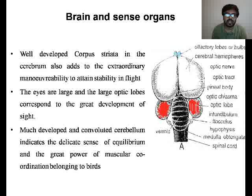Talking about the eyes, they are quite large and are required for the vision. In comparison to the optic lobe, the olfactory lobes are rudimentary or very reduced. And when we look into the cerebellum part of the brain, it is very well developed, and since we know that the cerebellum is responsible for the motor coordination of the body, a well developed cerebellum indicates that the birds have better coordination with their wings during the flight. It indicates the delicate sense of equilibrium and great power of muscular coordination belonging to the bird.